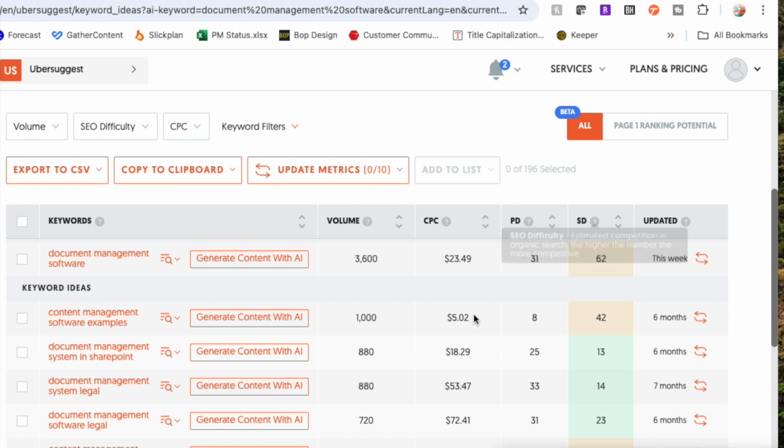So document management software here, this is 62. On the other page it said 65, but it probably just hasn't updated yet. But keyword ideas, content management software examples, that might not be really appropriate. Document management system in SharePoint, maybe not so appropriate either. But how about this one?